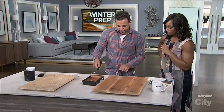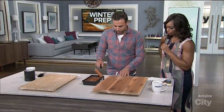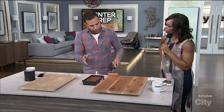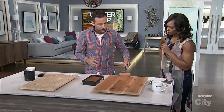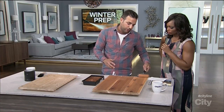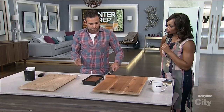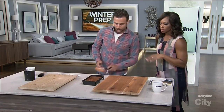You can lightly sand this. Okay. With cedar, for the most part, people like to use cedar because they like the natural tones to it. So we generally don't prime or paint cedar. We usually prime or paint natural pine, like the next piece over here. Okay. So cedar's one thing.